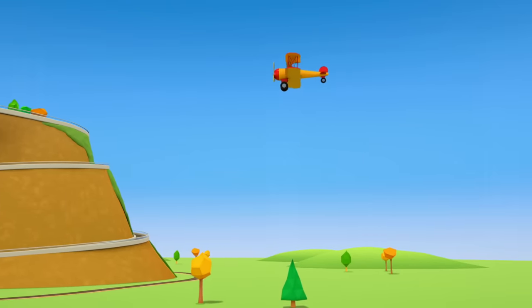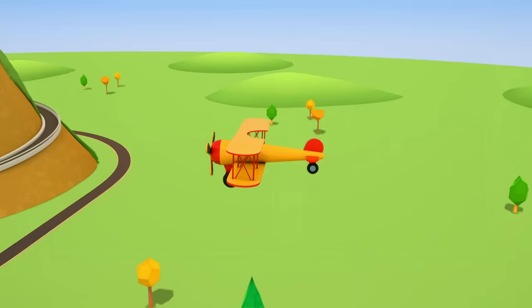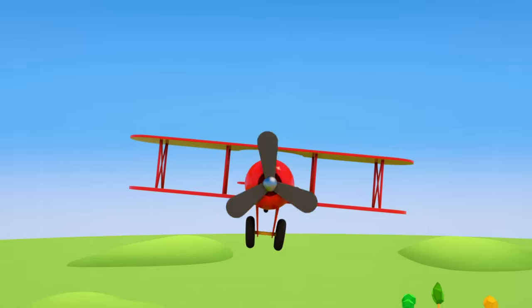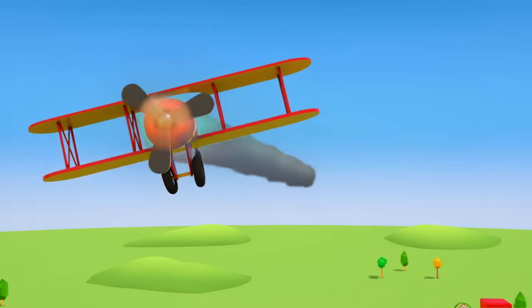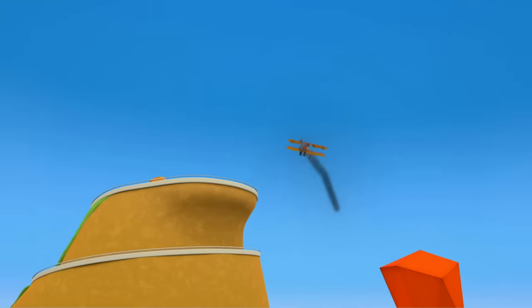A red and orange plane is flying high in the sky. His propeller is turning very quickly. Uh-oh, something's wrong. There's smoke. Maybe the engine caught fire. The plane's leaving a gray trail in the sky.